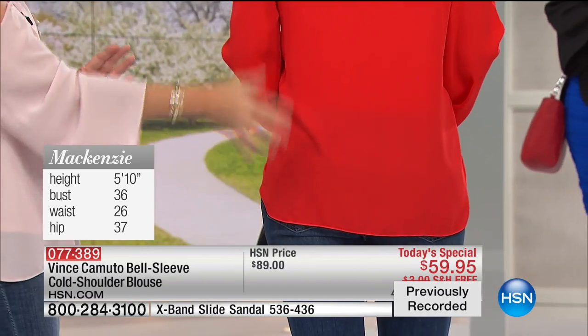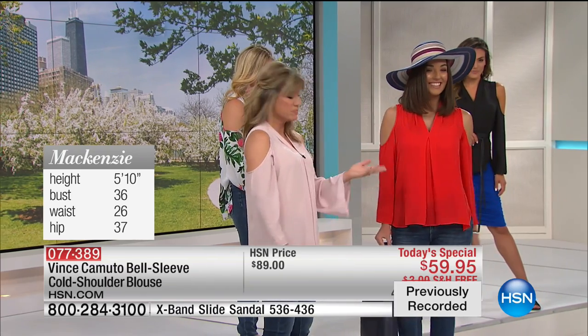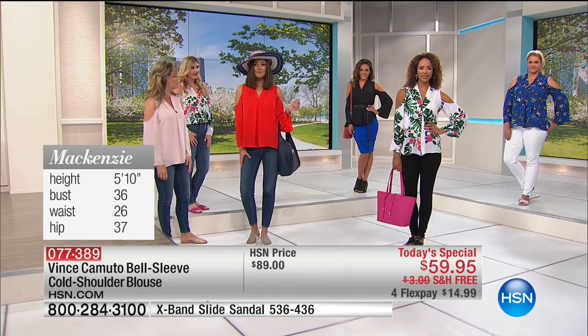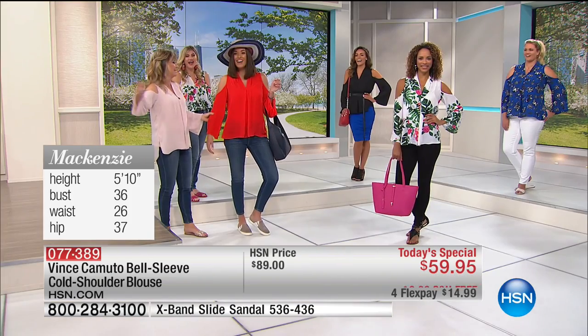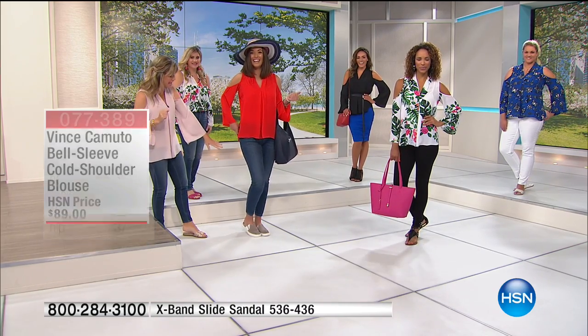Not grabbing. Mackenzie, what size are you wearing? Small. She's wearing this in the small. Okay. And the jeans? These jeans are incredible. What size are you in the jeans? Four. I thought you were going to say a double zero. I was going to say, okay, that's it, you get off the stage. So those are going to be coming up as well.